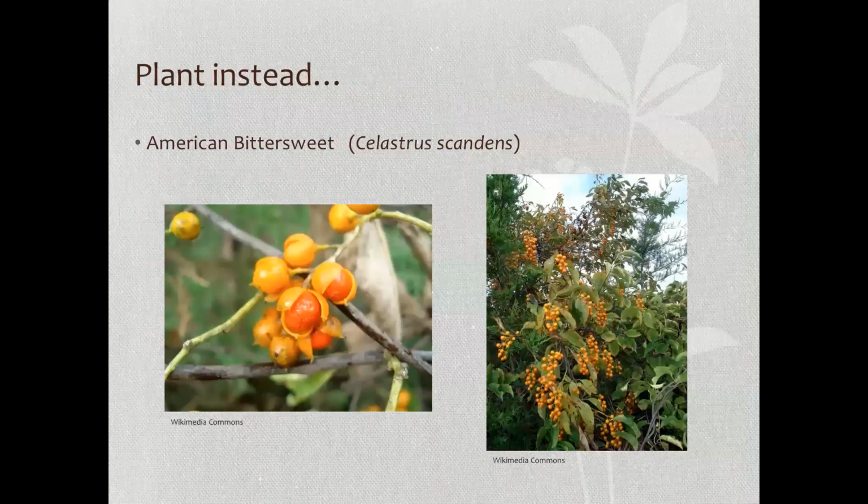Well, there actually is a native bittersweet, and it also has beautiful berries, just like the Oriental, but it's not as aggressive a grower. It's pretty fast growing, but it has a lower pollen viability, so that tends to sort of rein it in a little bit more. But if you're going to plant this in your garden or in your landscape, you do want to take care to make sure you're pruning that. And it can take a pretty hardy prune.